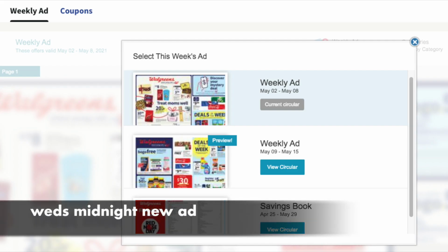Now, on the website, typically, if you go to your coupons folder, you can get to the weekly ad. On Wednesday evenings, usually the new ads pop, so you can see what the deals are a couple days ahead of time. And all the information is there, IVC booklet, all that stuff right there at your fingertips.